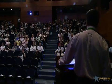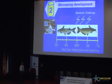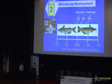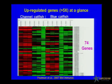is now on our faculty at Auburn. He started this microarray research. Basically, we are using a hybrid system. Again, channel catfish is susceptible to this bacterium, ESC. Blue catfish is highly resistant. So we were interested, after challenge, to see what happens at different times in terms of gene expression. Of course we found many, many differences, and shown here is one simple example of 5x or more upregulated genes.